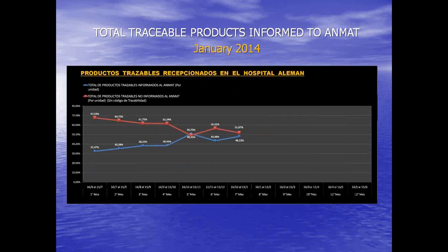we have a better case, because it's half of the medication. 51% comes correctly, and we know it.